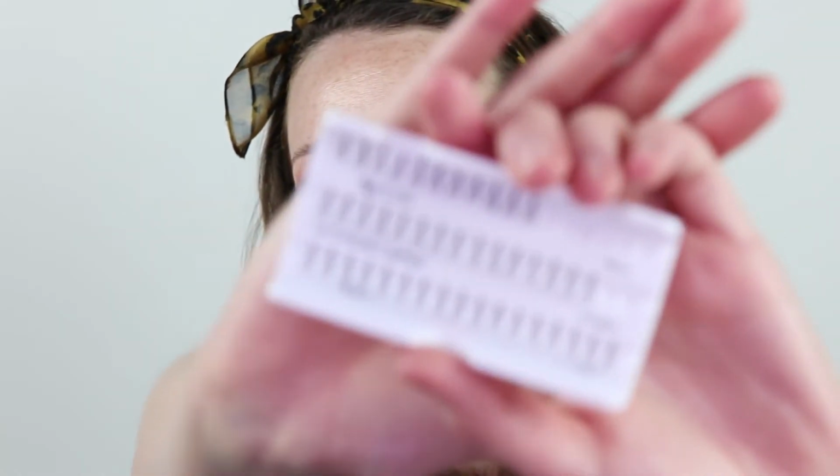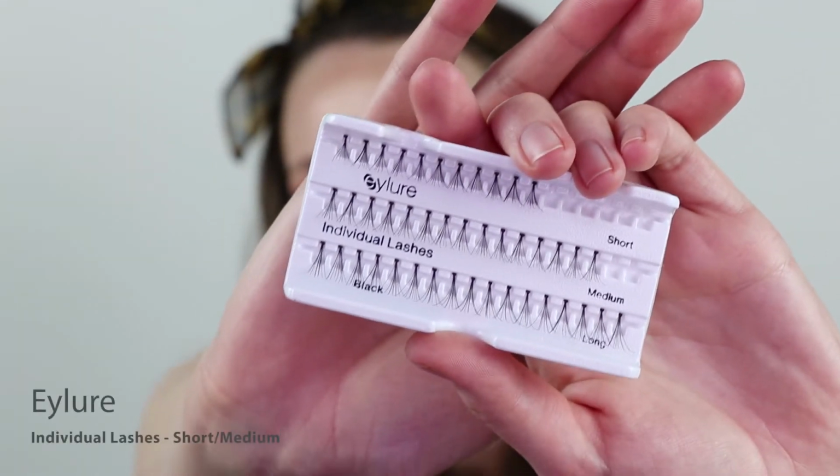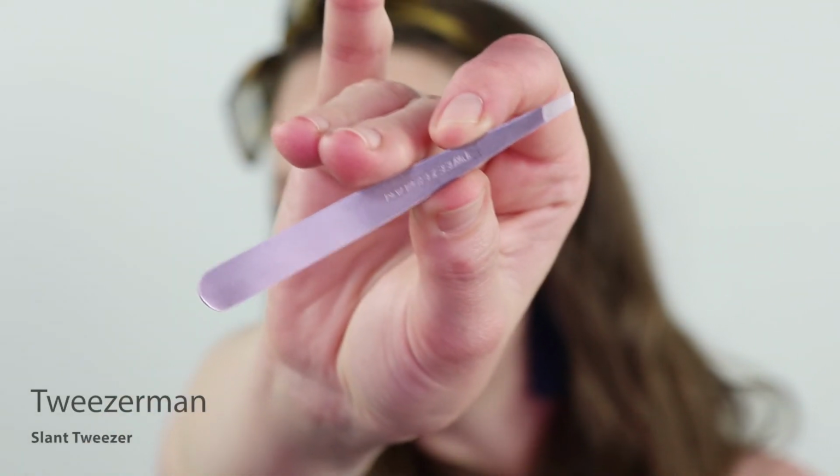Okay, so I've decided to go in with a few individual lashes just in the outer corner of my eyes, and I'm using the EYLURE individual lashes. So they've got them in short, medium and long, and I'm just using my Tweezerman tweezers to apply them. I really enjoy these tweezers. They are so great.